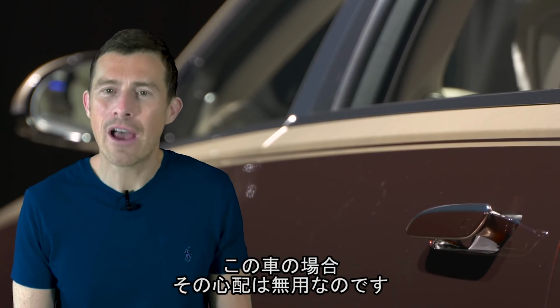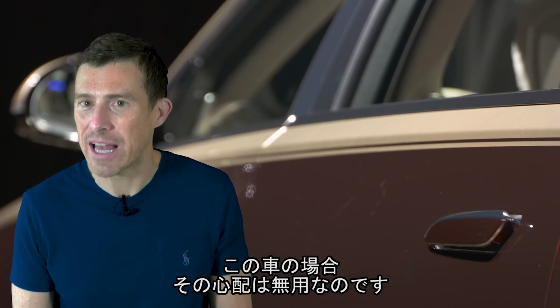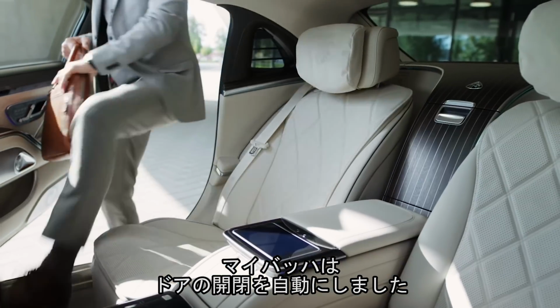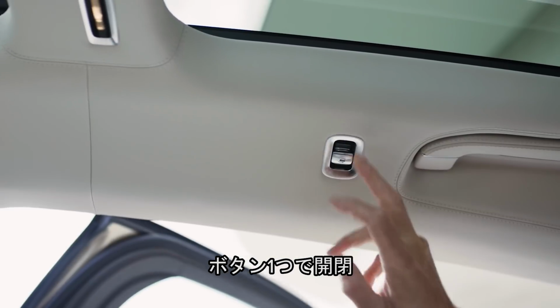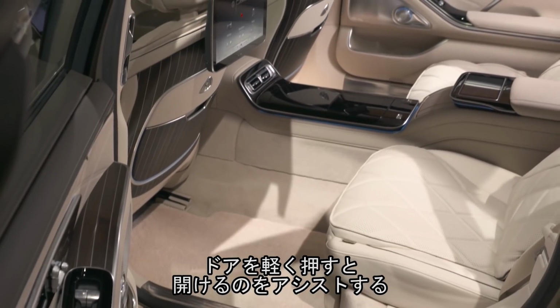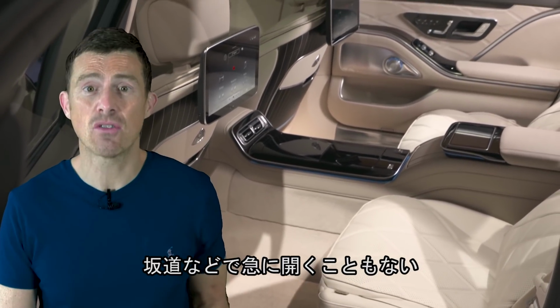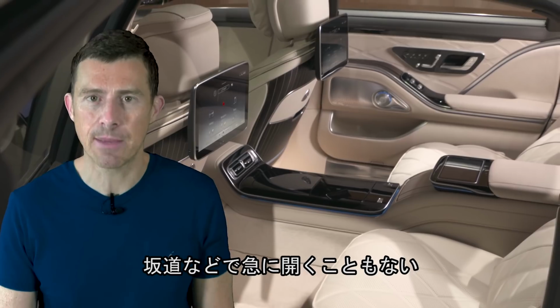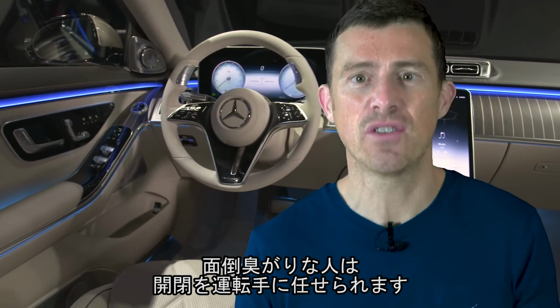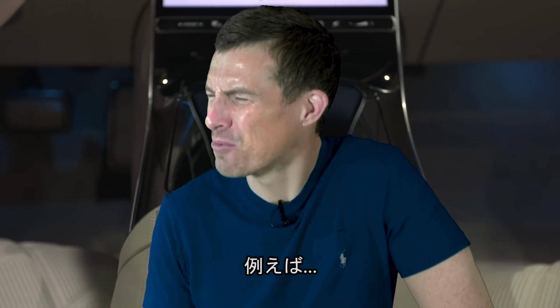Don't worry though, you won't have to worry about your chauffeur making an injury claim against you, because Maybach has a solution. It has made the doors completely automatic, so they'll open and close for you. You just give the handle a light push and the door will glide open. And they've been designed so they won't just swing open if you park on a steep hill. And if you're feeling especially lazy, there's a button in the front so your chauffeur can close the doors for you.